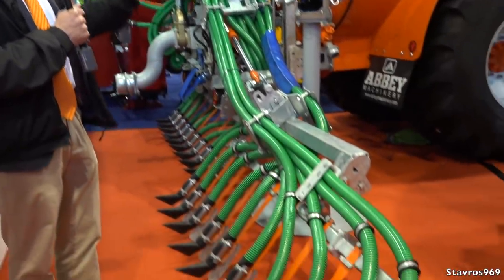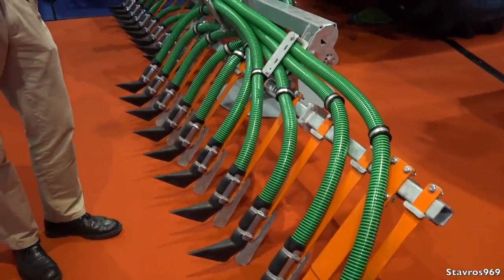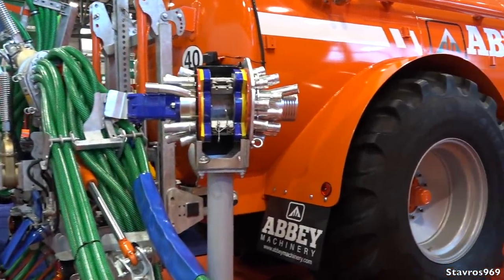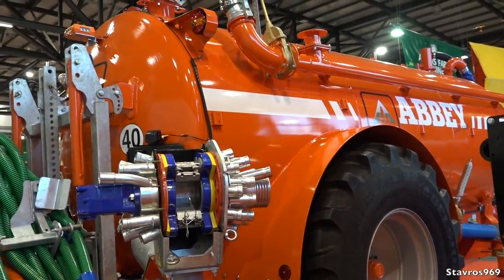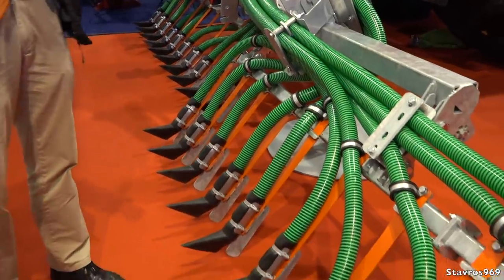So what we have on show here is a 2750 tanker. It's one of 38 different models that we make. It's a mid-range model on a single axle with an 800 tyre, which I'll explain a little bit in a minute. So what you're looking at here at my feet is what we call a tri-app. Tri as in it does three applications.